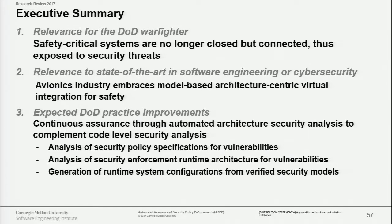Ultimately, there are three things that came out of this work. The first is that you can analyze what we call security policy specifications for vulnerabilities. Then you can ensure that those policies are enforceable given the architecture that you've specified. And finally, you can generate a runtime system configuration from these verified models that is guaranteed to make sure that enforcement actually occurs. So let's dive in.